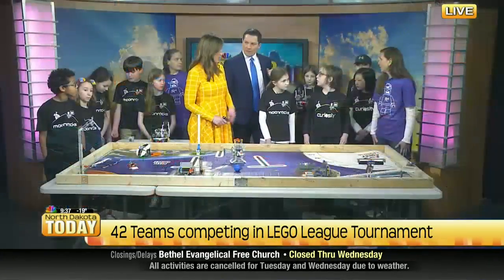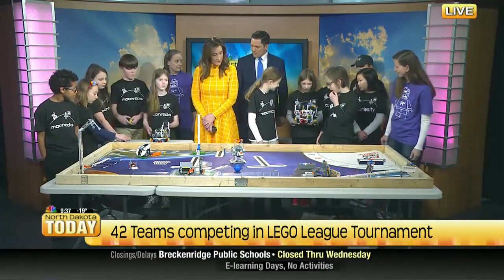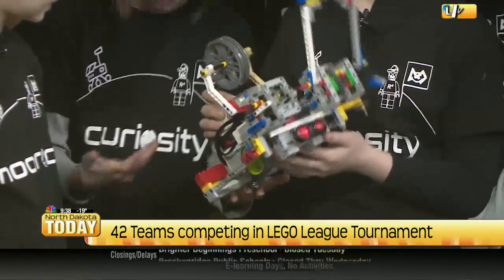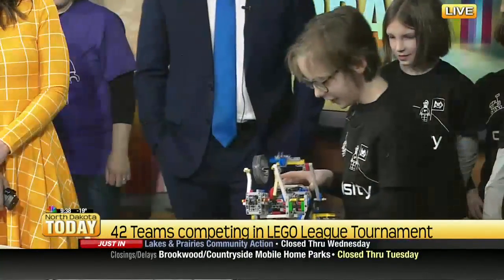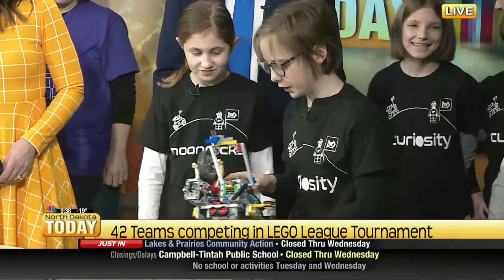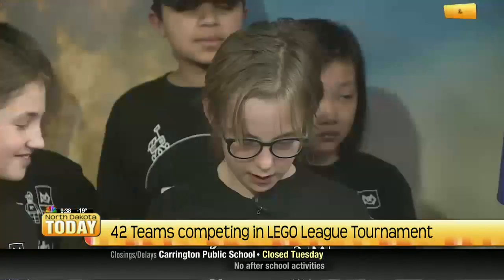So tell us what we're seeing, because you're all holding different things. Is this the Mars rover right here? We've got two robots going here. Well, actually, its name is Rover. Is it? Yeah. He named this robot Rover. Okay, so tell us what this is and how you created it. We built it from a book, and I don't remember what that book is called. And then we added our attachment points here and wall followers and different wheels.